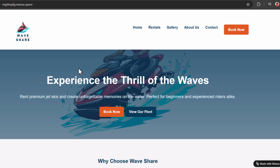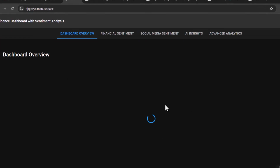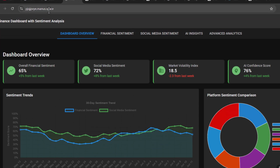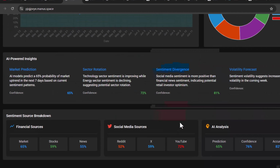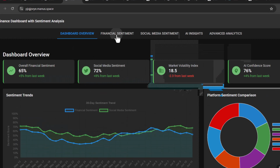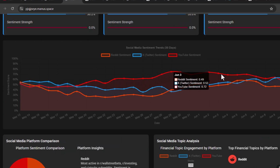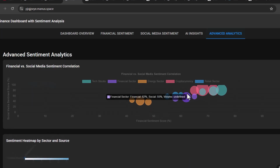So let me quickly show you just a few more samples to get an idea of the things you can do with Manus. So you can look at this finance dashboard over here. You can see this interactive map is deployed over here at Manus Space. You can see that. Colorful, but more importantly, interactive. When you take your mouse across the graph, you actually see the values changing. Advanced analytics, take a look at that.